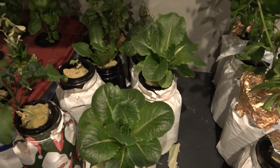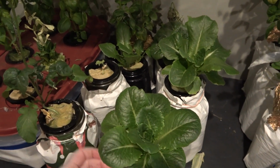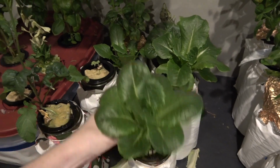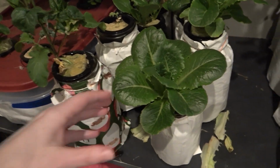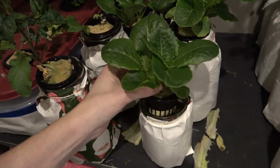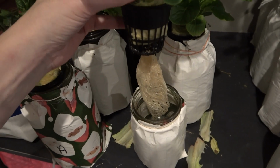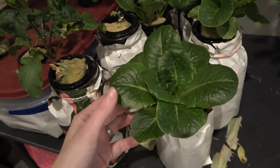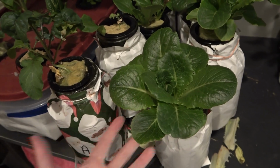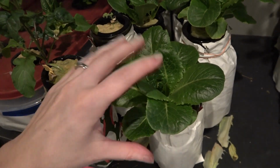The other big thing that's come out of this is the romaine lettuce. So this plant's pretty substantial. I mean, it's about the size of my hand. And I'm trying to think of when I planted these, maybe the 10-week mark now, 8-week mark. So very robust root system. The greenery's looking good. It's small though. I was hoping that it would be more like head of lettuce size.